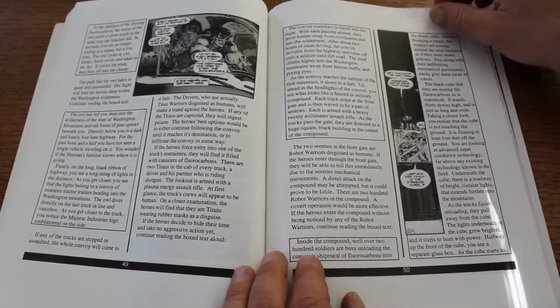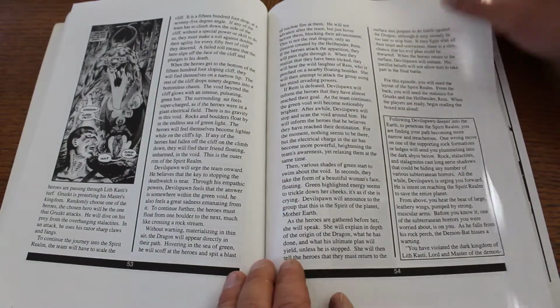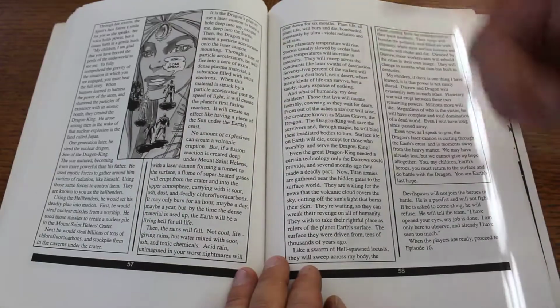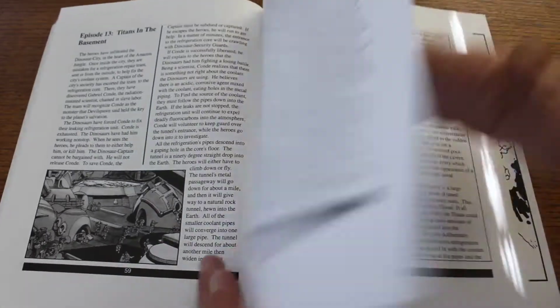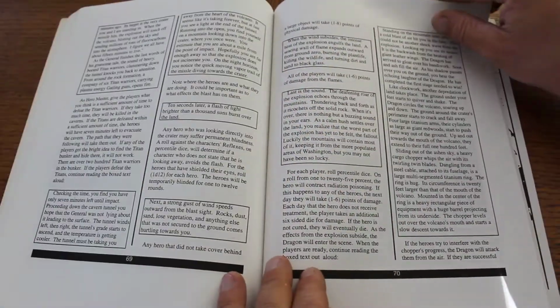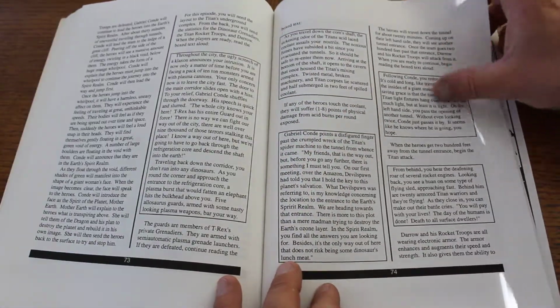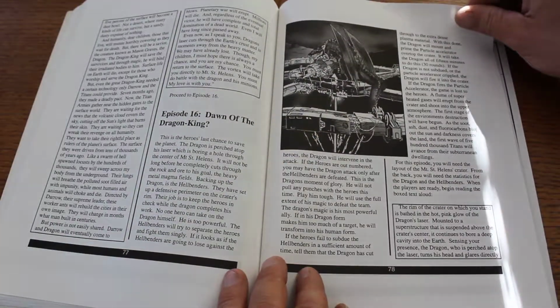Looks like they're fighting some cyber guys. Your Mother Wants You, episode 12. Actually, they should change it to issue 12. Oh no, because the adventure supplement is the issue. All right, you got me there, Heroes and Heroines. Titans in the Basement. At least they try to throw at least a little bit of art on every page. No color. I haven't even actually seen stats. I haven't seen maps. I haven't seen much. I've seen a lot of story, but I wonder if this reads more like a novel or even a short story that you can play.